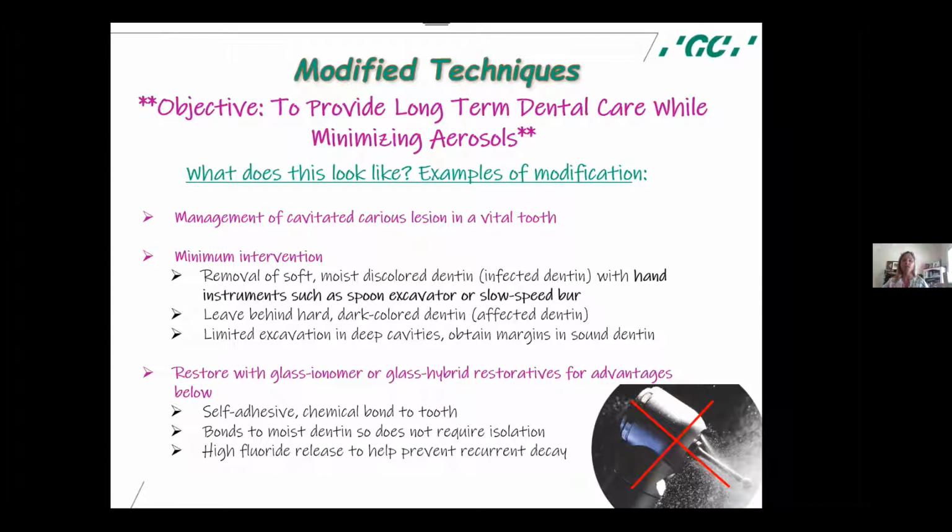I know some hygienists can do expanded duties, but essentially what we want to do is think about the management of cavitated caries lesions in vital teeth, incorporate minimal intervention dentistry, which is the removal of soft and moist discolored dentin. Sometimes that involves a hand instrument such as a spoon excavator or a slow speed burr versus the high speed hand pieces.